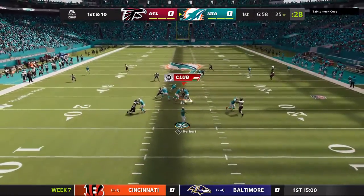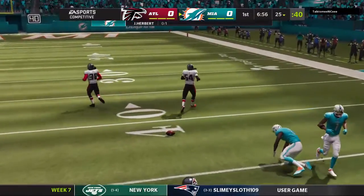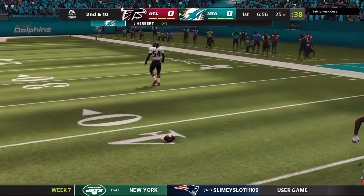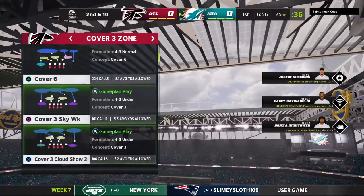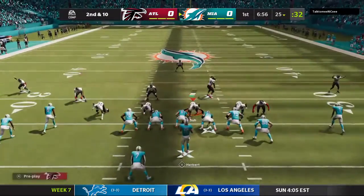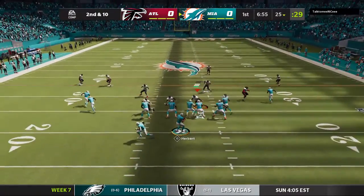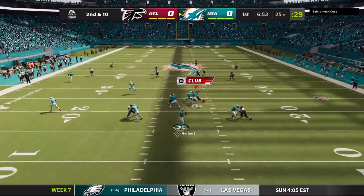On 1st and 10, Herbert. Oh, he's going to air it out right away, and this one is incomplete. There is something to a game plan with trying to keep a defense honest. With a guy with that type of speed, you do so. Send him deep, try and throw some air under it and hope you connect downfield. On that play, they run successful.